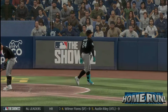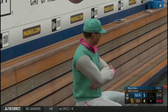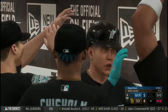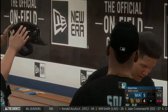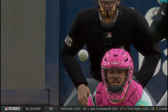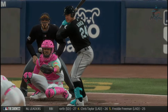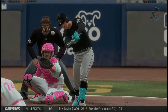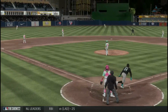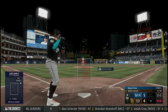Unlikely hero here for Miami in the 10th. It's 5-4 Marlins. And Miguel Rojas. What a swing. Perfect swing timing. He was right on that pitch. And a mistaken location by Chris Matt there as that ball went right down the middle. And you're not going to see many pitches like that during the course of a game. You better take advantage of it. And he surely did, as that ball just gets over the fence.